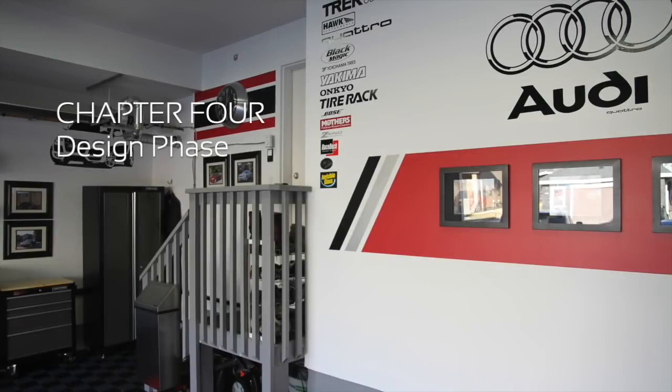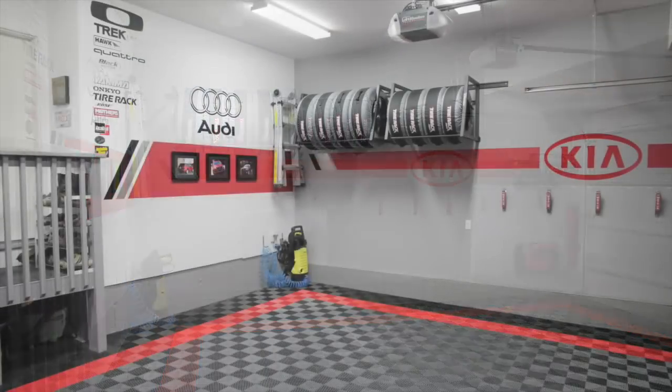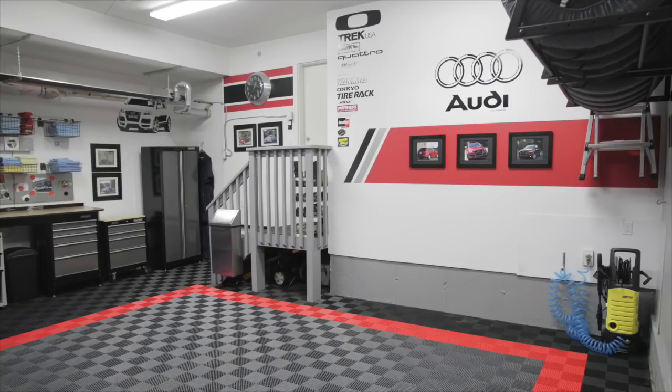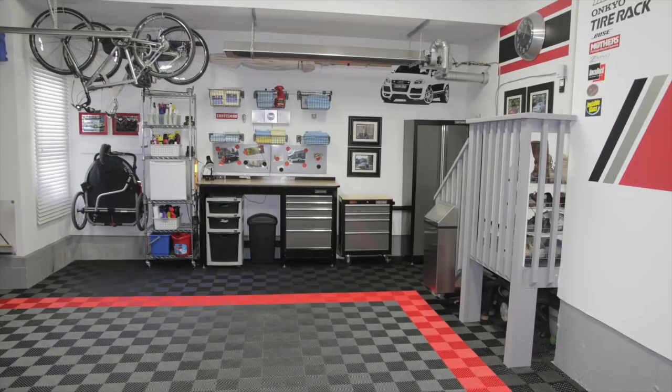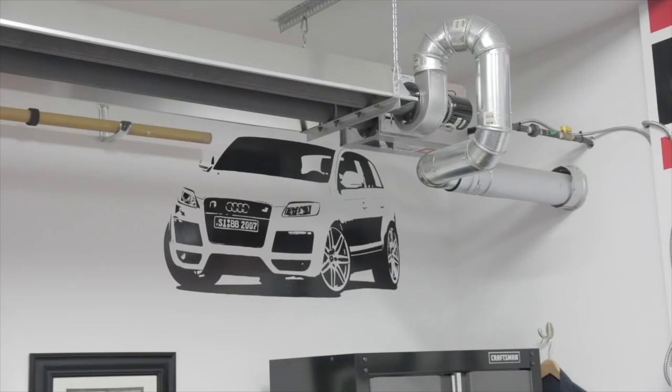So chapter 4 was really when I started to let my creative design juices flow. And I grabbed some red paint from the local big box store, and I had lots of masking tape, and I started designing little stripes, and I had sort of like that Audi S-line look in mind. And you can see in these pictures that I also started ordering different decals.